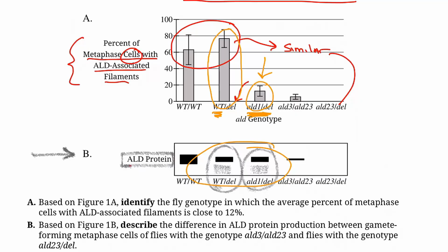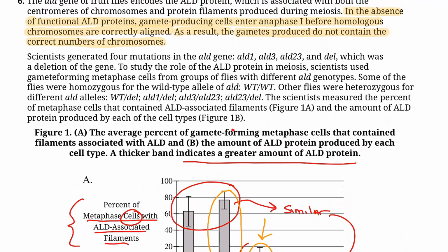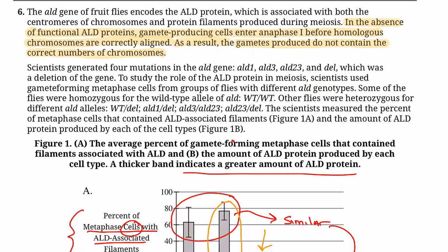Well, again, if you're doing practice tests in the previous test, this definitely got me when I was reading it. But if you go back to the question, they gave you some important insight here. In the absence of functional, and this is important, ALD proteins, gamete-producing cells enter anaphase 1 before homologous chromosomes are correctly aligned. And what's that going to happen? As a result, gametes produced do not contain the correct number of chromosomes. My friends in chemistry, or my friends in biology, I keep doing that because I teach both. We're talking about non-disjunction here, non-disjunction. So if you didn't pick up on that, you need to look at the previous year's FRQs. It's definitely a parallel there.